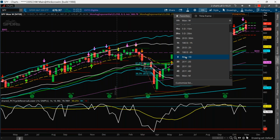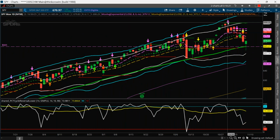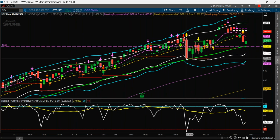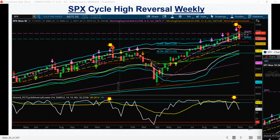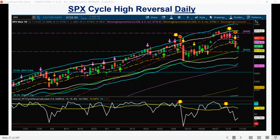And you can see here that on the daily, we've had a bigger pullback here. So you can see we pulled back to that 50 simple moving average, and you can see the next big target area down here is at 652. All right, so that's a look there. These are two really great tools that we'll be using for the course to help us pick out sells and credit spreads and things like that.